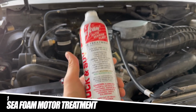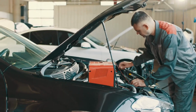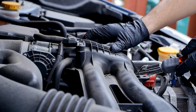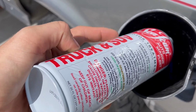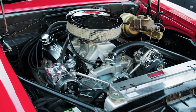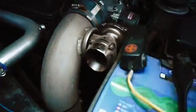1. Seafoam motor treatment. One of the most important reasons why Seafoam has become a household brand in garages is that it can give results across a variety of engine types. A detoxification effect can be achieved using Seafoam, regardless of whether you are working on an old pickup vehicle, a lawnmower, or even the engine of a boat.